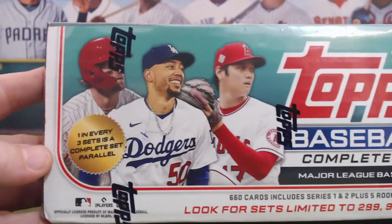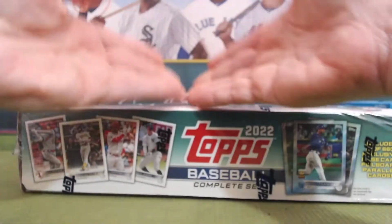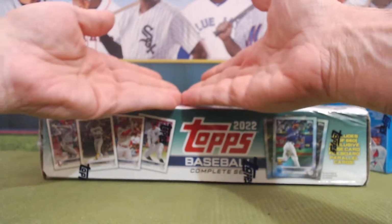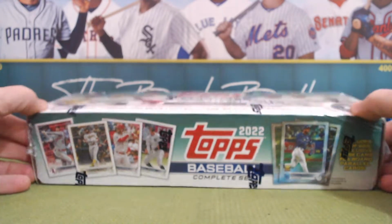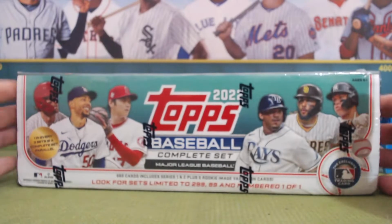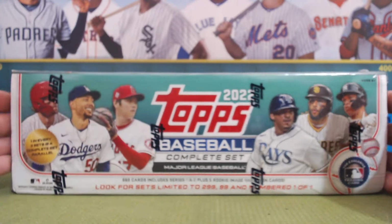And that is this. 1 in every 3 sets is a complete set parallel, in that the entire base set, Price is Right style, the entire base set would be a numbered variation set. And I've never seen one in person. I've done these maybe 4 years. I've bought these complete sets. I've not seen one before. We typically don't buy a ton of them, where you're just going to find one in the wild typically.